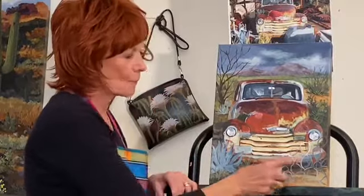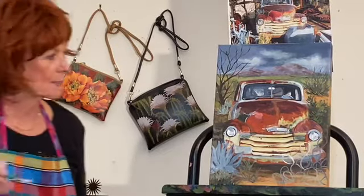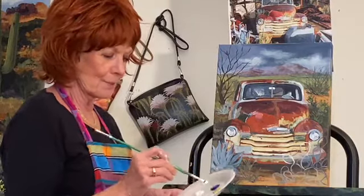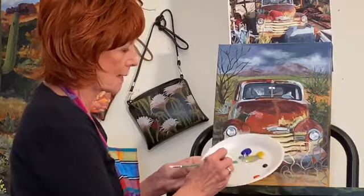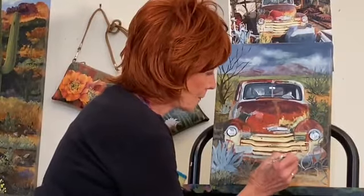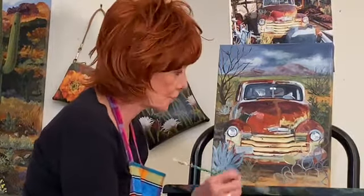So what we're gonna do right now is put in the prickly pears. We did a show a couple weeks ago called Green with Envy, and we were talking about mixing greens. Well, I'm not using green today. I'm just going to use yellow ochre, blue, a little bit of white, and that is how I'm going to make this prickly pear cactus. I sketched it in first. I recommend you do that too.